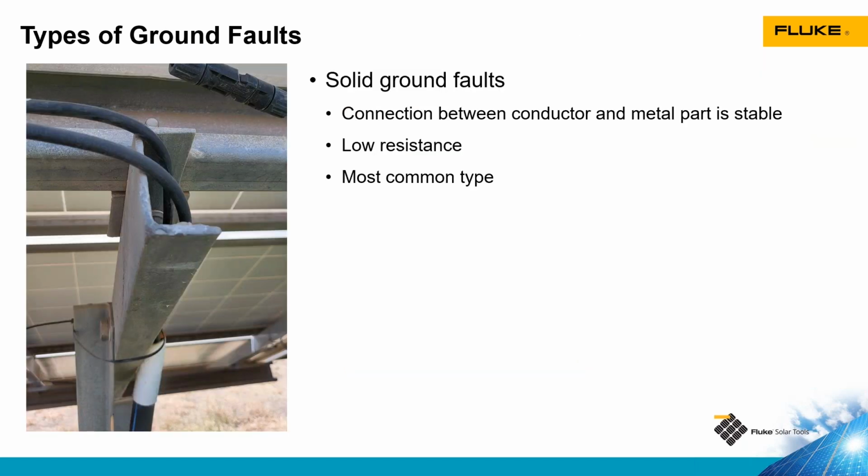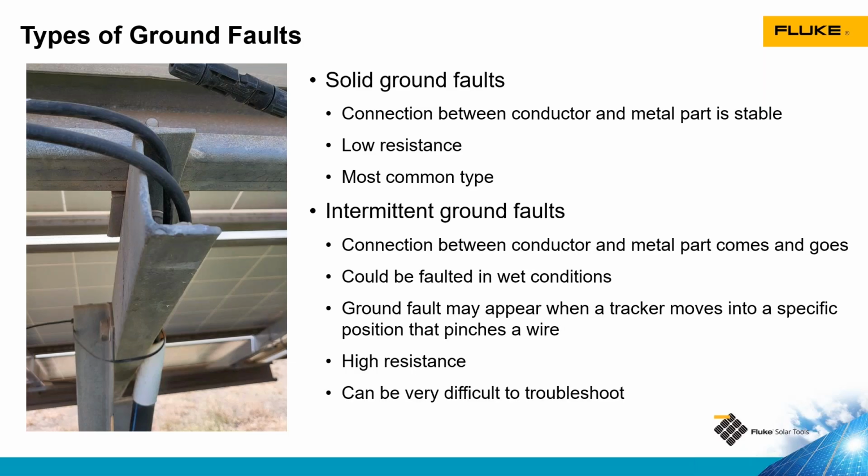There's two types of ground faults: solid ground faults, or a low resistance connection. The connection is always present. It's one of the most common types of ground faults and one of the easier ones to identify and locate.